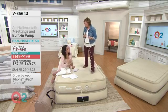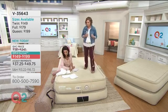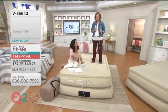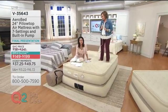Okay, same question, but with the queen. It's a little over 20. A little over 20, yeah. And the reason they were asking was because if they're going to carry this into a hotel or something with the duffel, absolutely. Just like you would carry a suitcase or a duffel bag with contents in it, that's what this is going to be like. Yeah, so that's with the duffel.